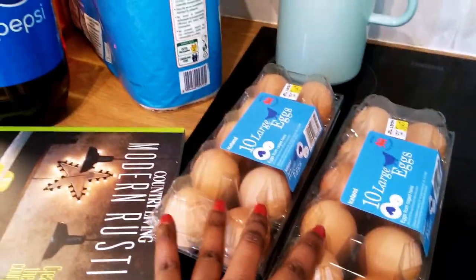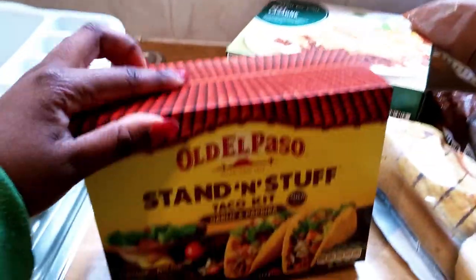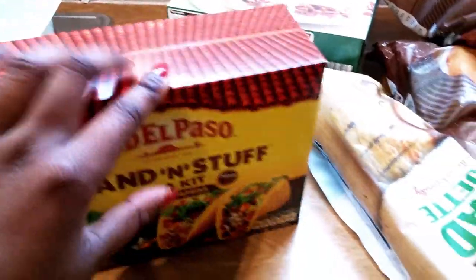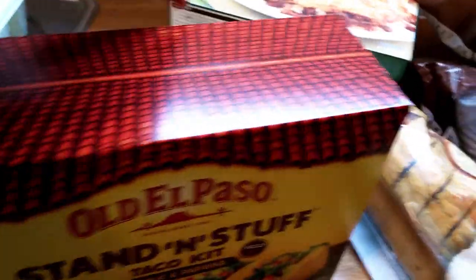And then I have some eggs here, two packets of eggs. And then flipping over fully to this side, we have this is standard stuff. It's a taco kit, but I don't use everything in the taco kit. I just use the taco shells and then the beef. And then I make everything myself and put it in myself.